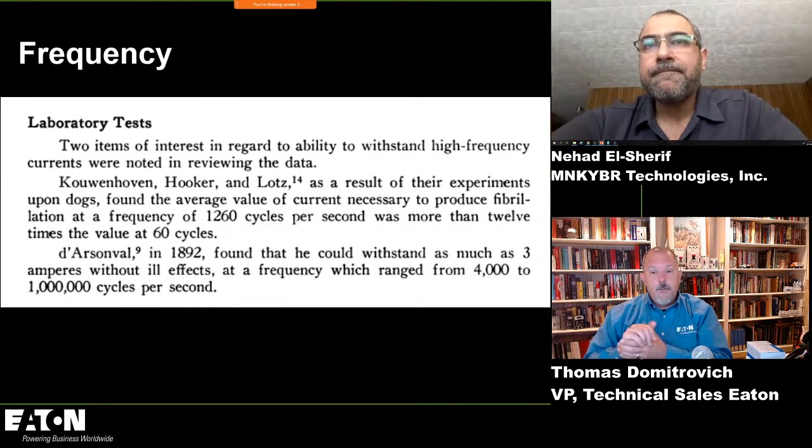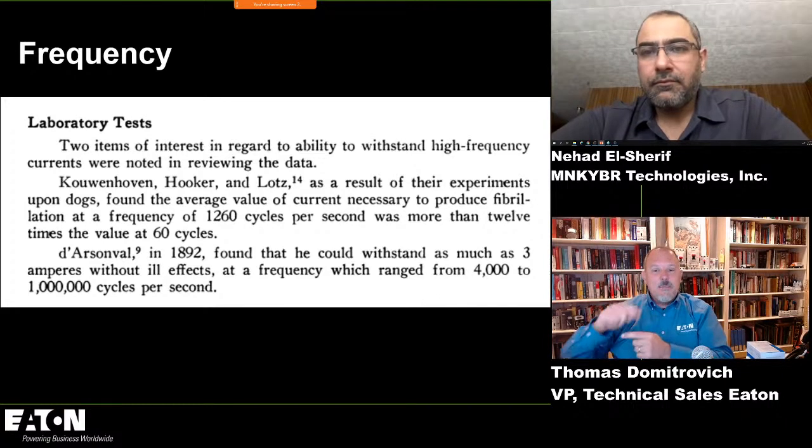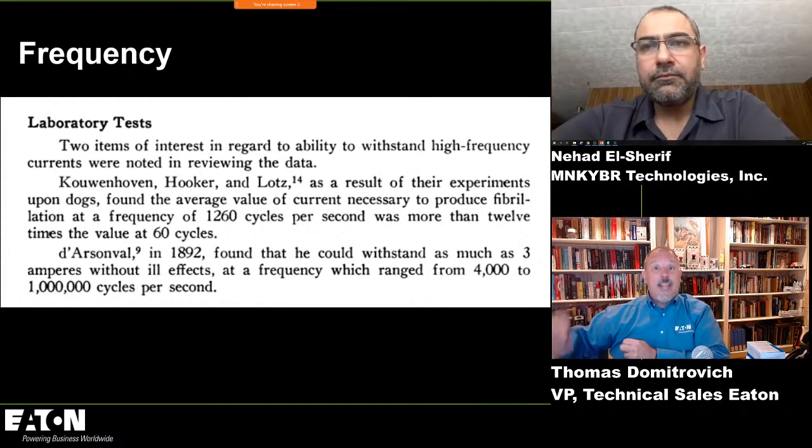It's very important. Yep. Now this is interesting because I see a name in this laboratory test in this document that I recognize, D'Arsenval, and I believe D'Arsenval made some meters, and he invented a lot of things in the electrical industry that we've used as a basis for a lot of the tools and meters that we use today. But in 1892, he subjected himself to 3 amps without any effect from a frequency range from 4,000 to 1 million cycles per second.